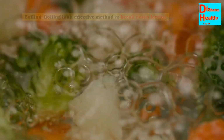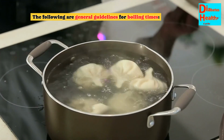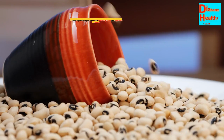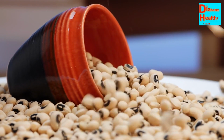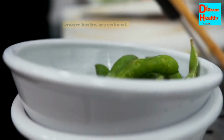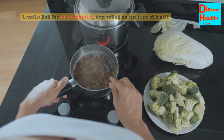Boiling. Boiling is an effective method to break down lectins. After soaking, legumes should be drained and rinsed, then boiled in fresh water. The following are general guidelines for boiling times. Red kidney beans, boil for at least 30 minutes at a rapid boil. This is especially important because red kidney beans have high lectin content. Black beans, navy beans, and white beans, boil for at least 30 minutes to ensure lectins are reduced. Lentils, boil for 20–30 minutes, depending on the type of lentil.